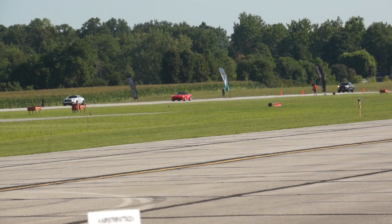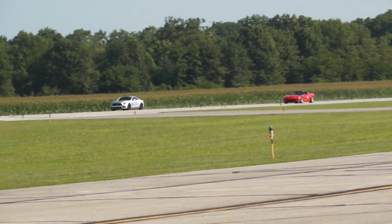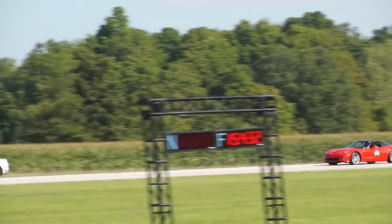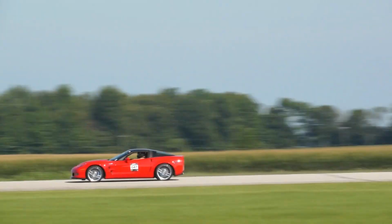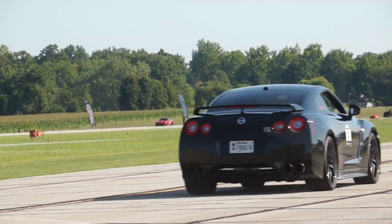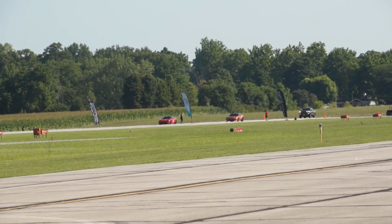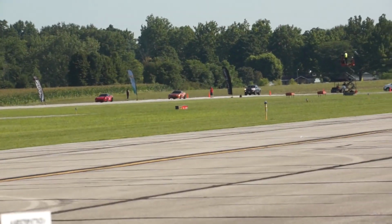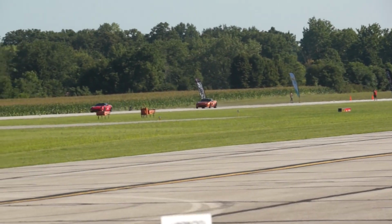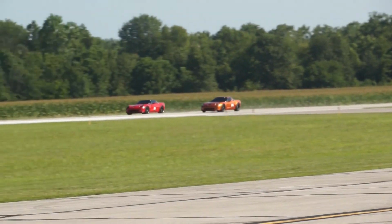Haroon Anwar, 2010 ZR1 coming up, 550 horsepower. Brian Zolman, '16 Mustang, 500 horsepower. That's what you see going there. 49.5 for Brian. 147.3 for Haroon in that ZR1. Travis Boaz, '08 Corvette, 505 horsepower. Daniel Markram in a Z06 with 530 horsepower. There we go.